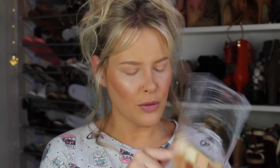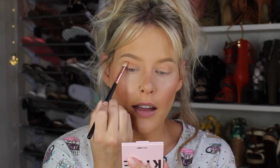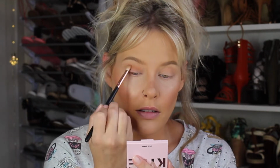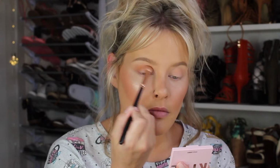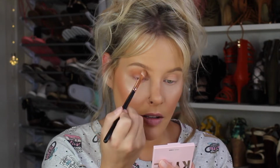I have to clean my brushes after this video. It's so bad. So let's go ahead. Oh, I have to use this mustard shade right here. Let's see if I can figure out what this is called. Free refills maybe? You guys, I don't know, but it's that mustard shade. So I'm just gonna put that directly into the crease. Looks so pretty. It's like a mustardy camel shade. Look at that. Okay, I'm gonna put that in the upper crease too because I love it.